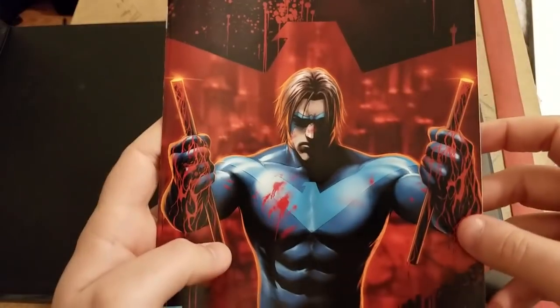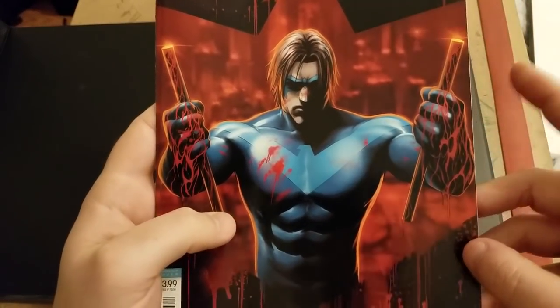Surprised by that cover though. Tyler Kirkham usually doesn't go, it looks really more painted than typical of his work.